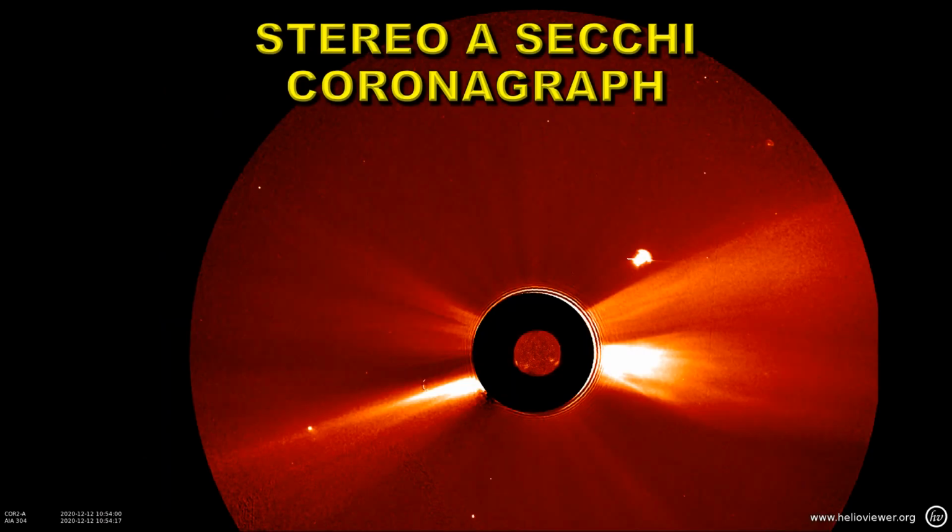Next we'll take a different point of view. We'll go to the STEREO-A SECCHI coronagraph, which is currently located off the east limb of the Sun. So the Earth is to the right in this image. Again I've put the helium-2 304 image in the middle to give you some perspective of the Sun, and it's surrounded again with an occulting disk.